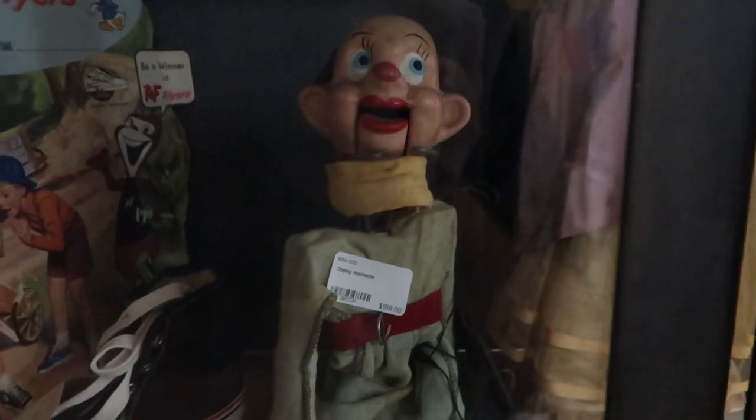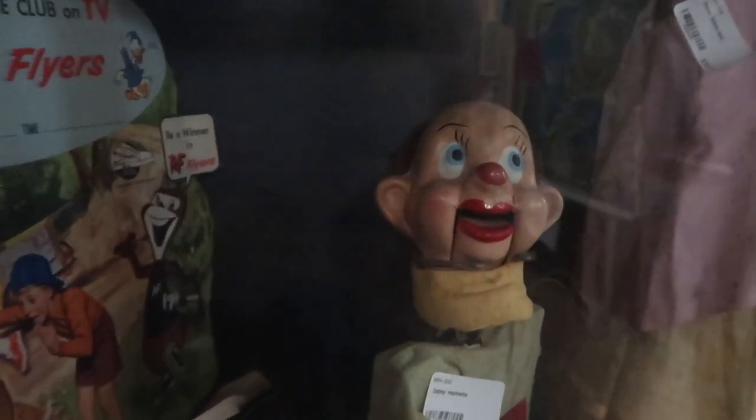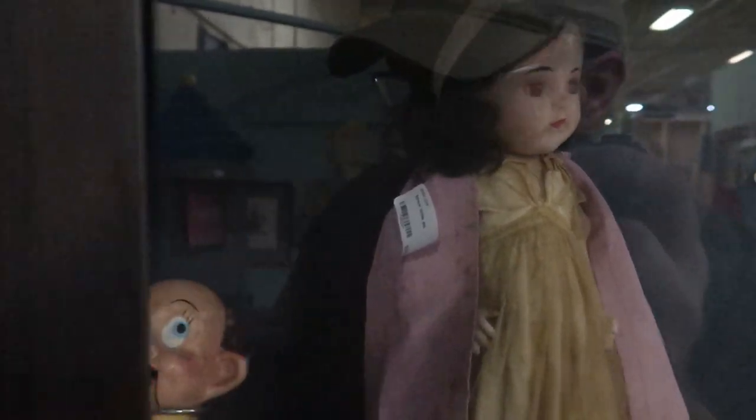Check out this dopey marionette for $189. Wow, that is just so old and so delicate. That's just crazy to me. And over here we have an old Snow White doll for $395.